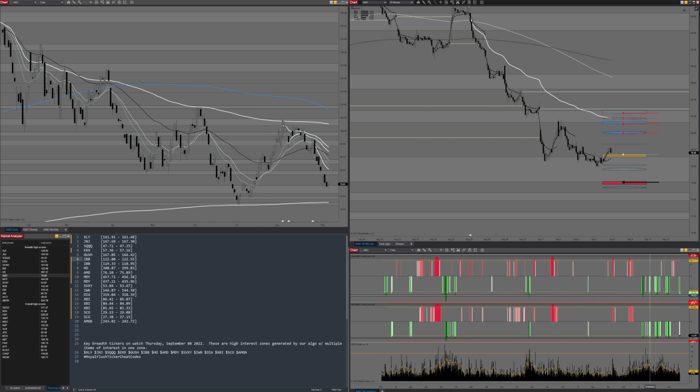I mean, semis have been kind of weak over the last several weeks. You can see AMD here. It's pretty much just not been a whole lot of green days at all. Today certainly was green, but this has been pretty much straight down for the last week and a half. So again, AMD will be interesting there at that lower level.